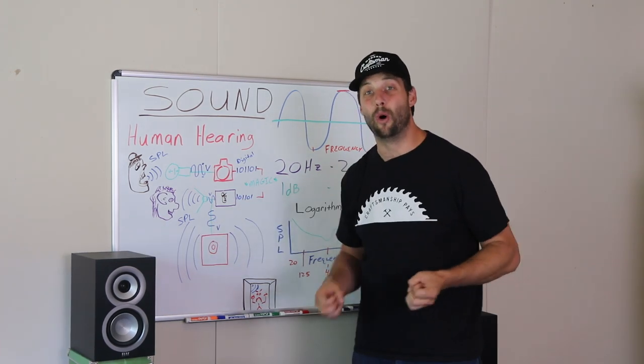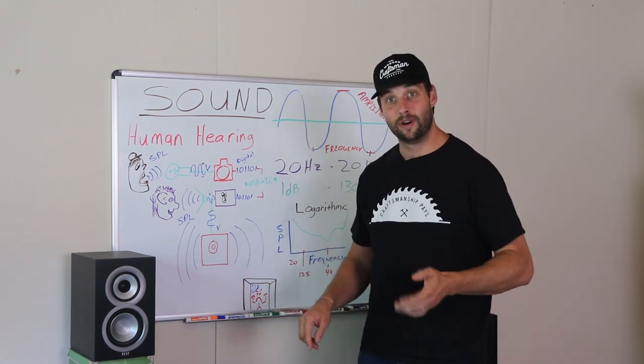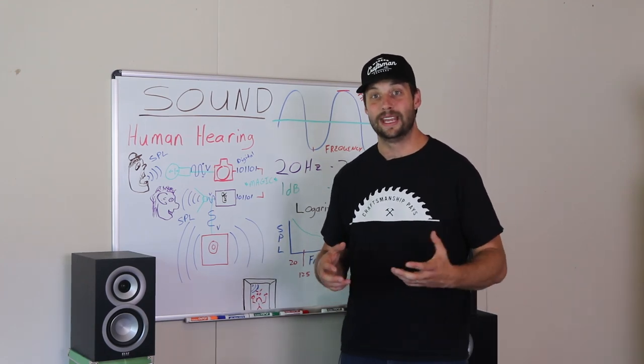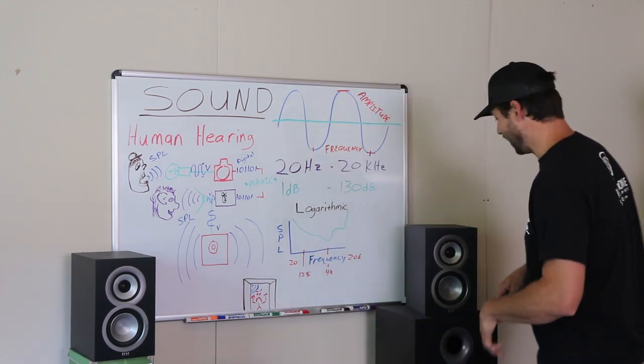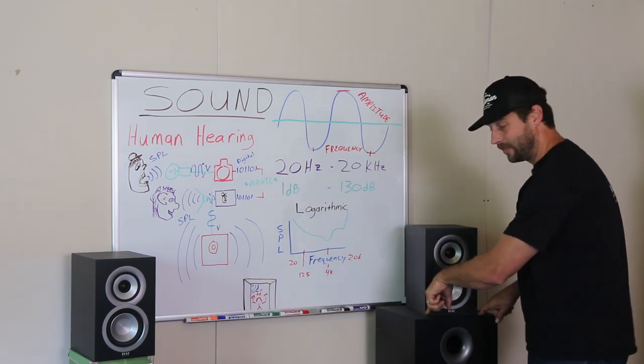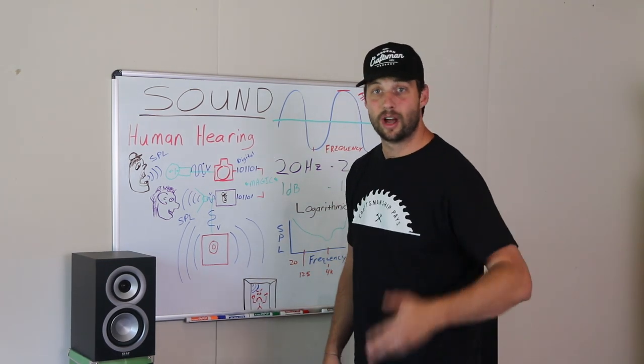But this is a home theater. We don't care about this measly 6-inch woofer here. It's not putting out near enough low end. We need some significant bass power. That's where this thing comes in here. This is a subwoofer. Now this doesn't start picking up until about 100, depending on where your crossover point is.